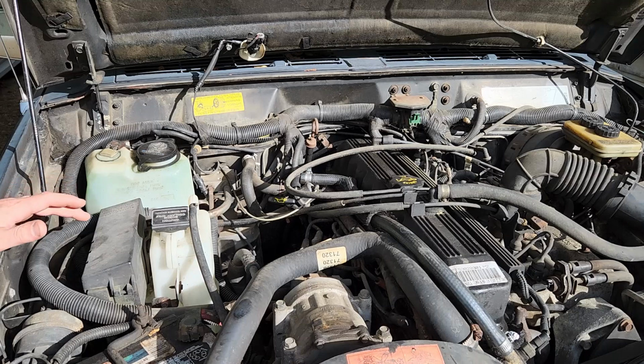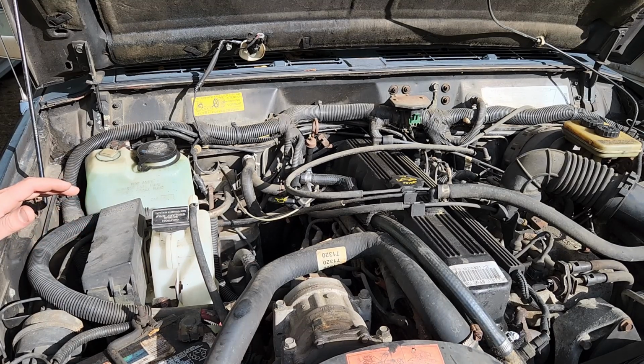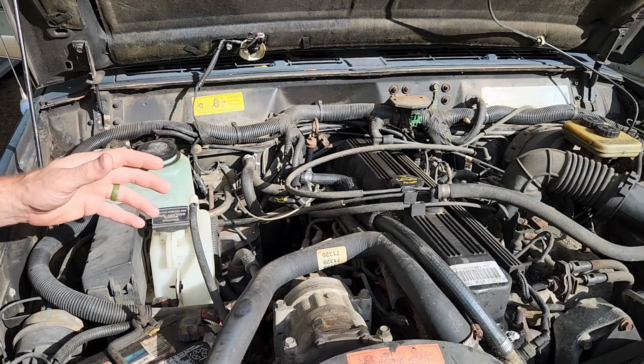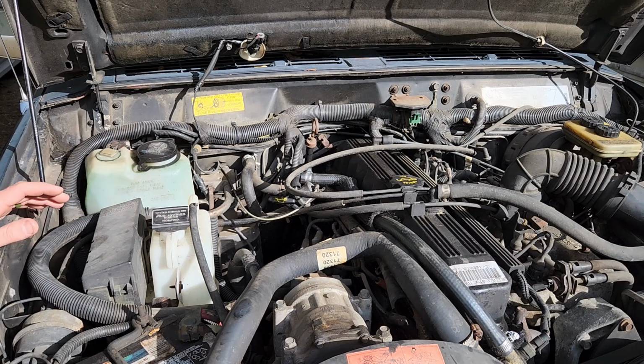So when I got there to fix the issue, I had picked up a new hose and hooked it all together. I started up the Jeep, and it was like knock knock knock knock knock, and I'm like, oh crap.